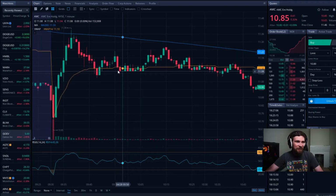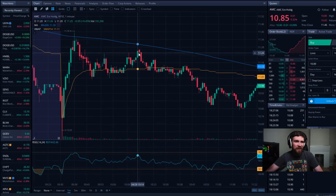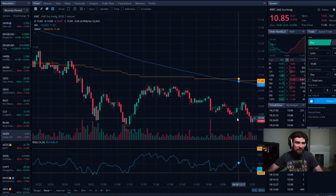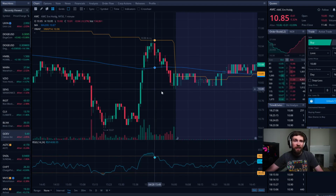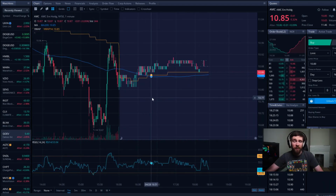And then we came straight back down and kind of huddled right around the $11.10 to about $11.20 area throughout the day. We came back down to a low right here at $10.79. Came back up, wiggled our way around throughout the day, and then eventually we did end at $10.85. And again, like I said, currently we're at $10.86 in the aftermarket hours.